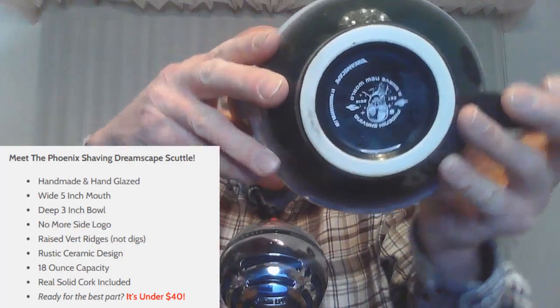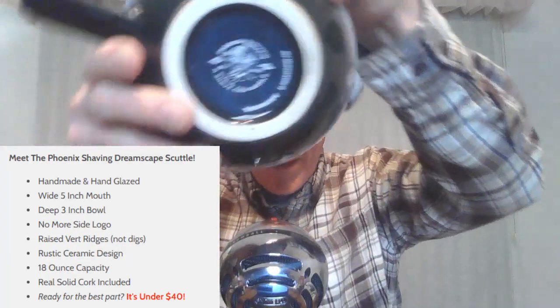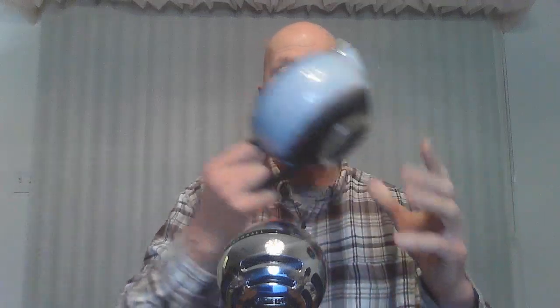So some of the highlights here, I have it right here. Handmade and hand glazed. Wide, 5-inch mouth, deep 3-inch bowl. No more side logo; the logo is on the bottom. Raised vertical ridges, not dug in. So these are raised. Rustic ceramic design, very nice. 18-ounce capacity. Real solid cork included. Ready for the best part? It's under $40. So this is really, really nice.